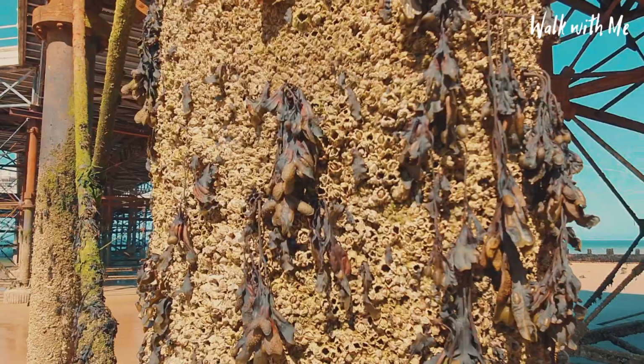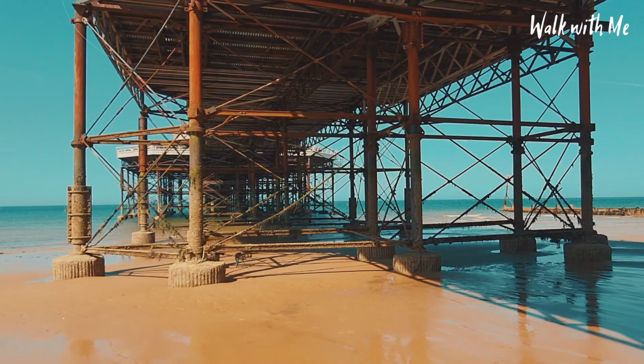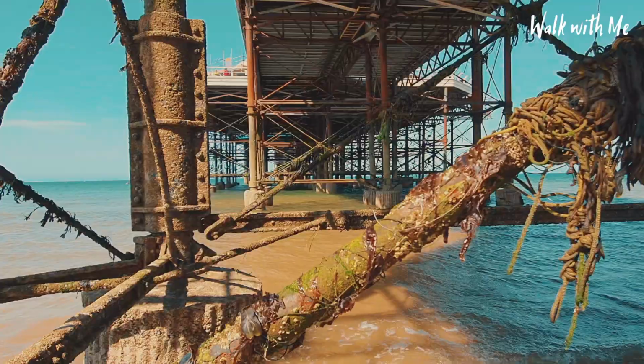Just looking at all the barnacles and the bits of seaweed just hanging off. In fact, there's a few mussels down here, look. Does remind me of Blackpool, actually, being under Cromer Pier. There is something about it. It reminds me of Weston-super-Mare, very similar piers.